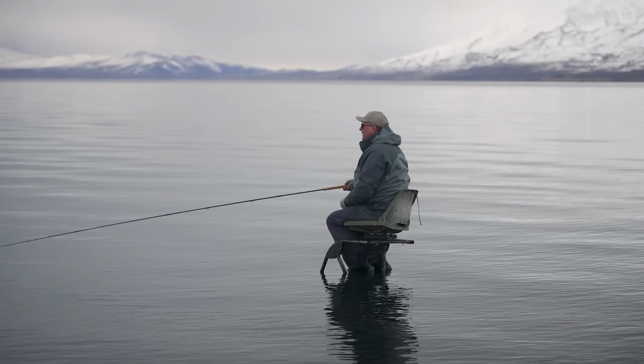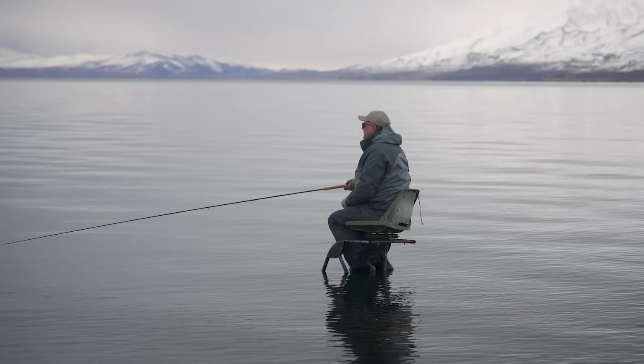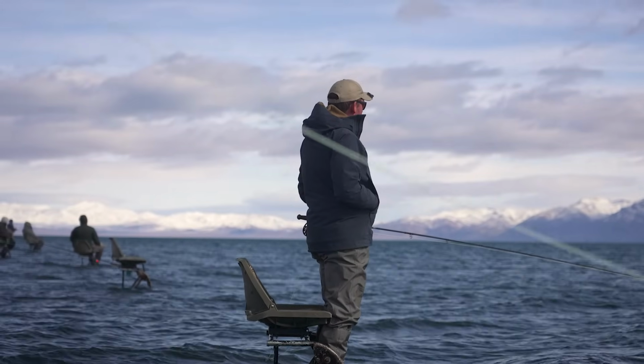We got chairs with seats. We're bored, the fish aren't biting, we can sit down, take a nap, and then the fish wake us up with the bobber down. Yeah. So the biggest key for those is getting up out of the cold water, getting to that ledge, being able to cast without freezing all day.